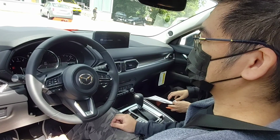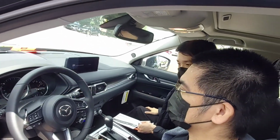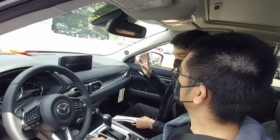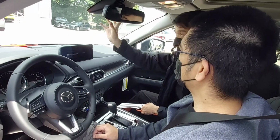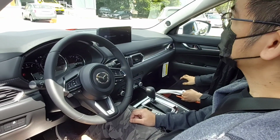So with this car, it's actually really smart. You don't have to do anything really. All you have to do is keep it in auto as it is right now. When it's dark enough, the car will sense it with the light sensor in here. So when it's dark, the headlights will go on.